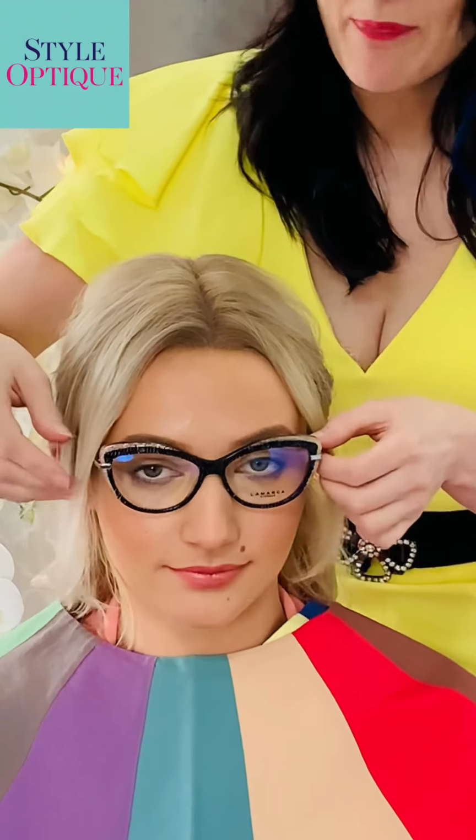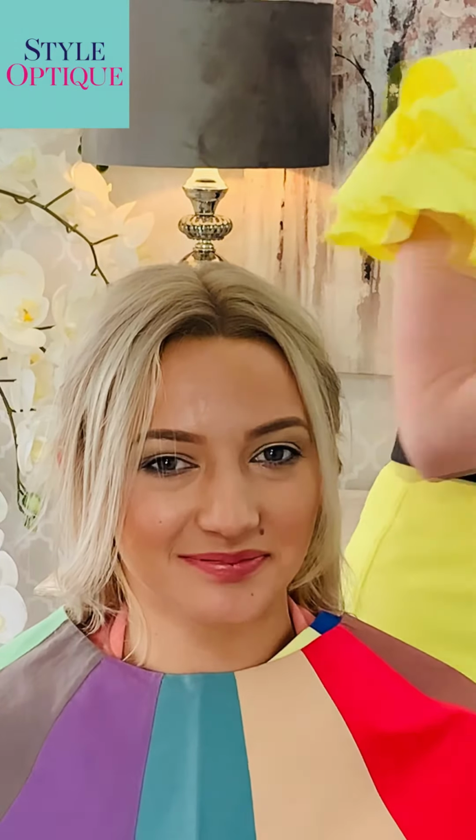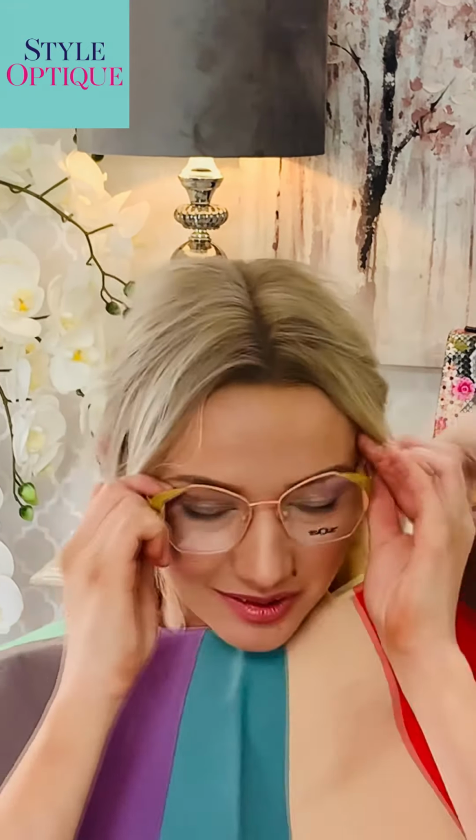So let's put Lizzie back in a frame she'd be much more comfortable with. Thank you. And then you can give us a little twirl there, Lizzie.